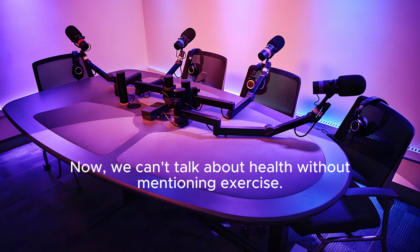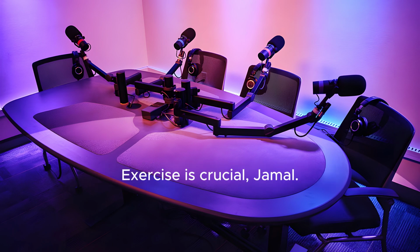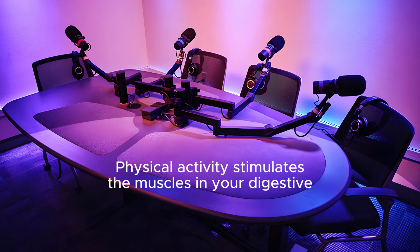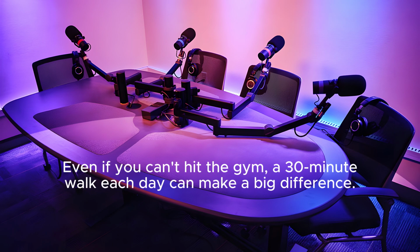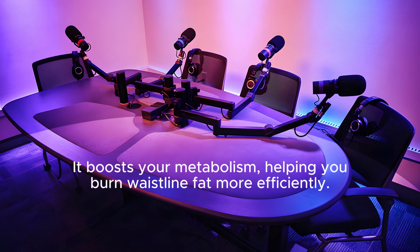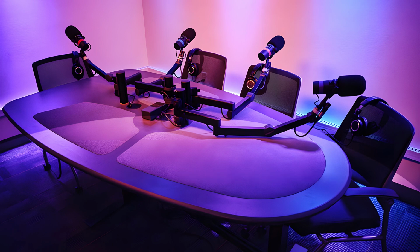Interesting. Now, we can't talk about health without mentioning exercise. How does physical activity relate to bloating and achieving a flatter stomach? Exercise is crucial, Jamal. Physical activity stimulates the muscles in your digestive system, which can help reduce bloating and promote regularity. Even if you can't hit the gym, a 30-minute walk each day can make a big difference. It boosts your metabolism, helping you burn waistline fat more efficiently. That's great motivation to stay active.